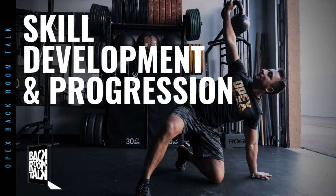Yeah, let's start there. So physical attributes that someone needs to be able to perform the skill is what's happening in development. So if someone wants to do a clean, they have to have the base level of strength that someone needs to perform a clean. Are they able to squat and deadlift X amount of weight to earn the right to express that dynamic movement? Yeah. So we're looking at that.